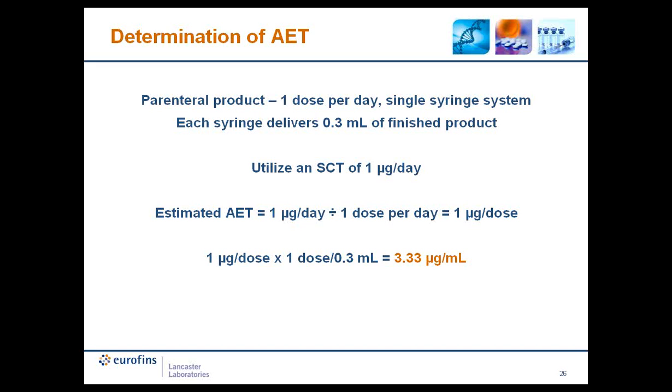Here's an example determination of an AET. For this example, we are arbitrarily selecting the SCT of 1 microgram per day. The product we are evaluating is a single-dose syringe system that is administered once per day with a volume of 0.3 ml per dose. To determine the AET, the selected SCT of 1 microgram per day is divided by the number of doses administered per day, in this case 1. That provides us an estimated AET of 1 microgram per dose.